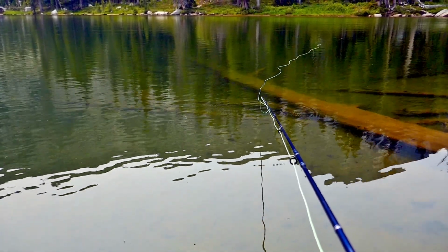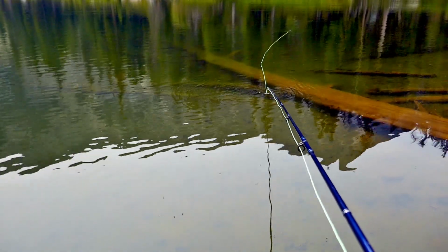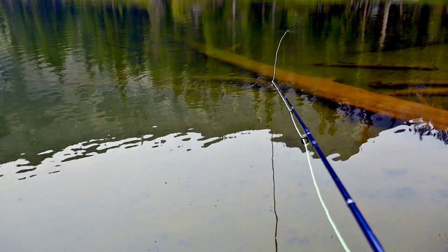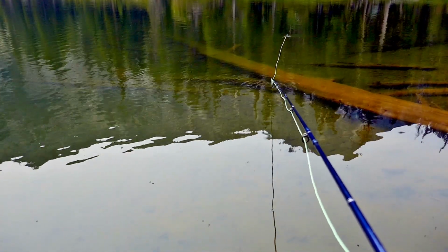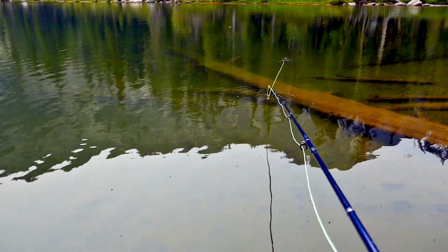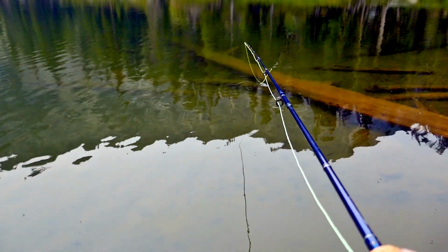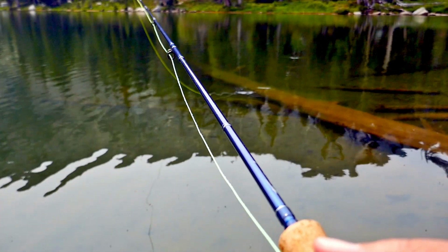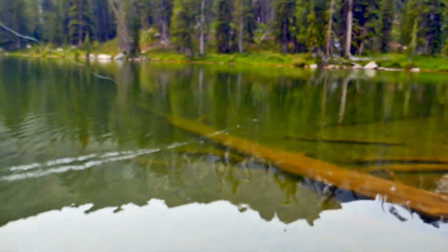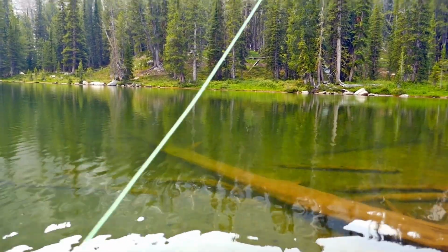So let the fly sit for a minute, and I'll start the retrieve here. The key is to pique his interest without scaring him. I kind of lost track of where he went.